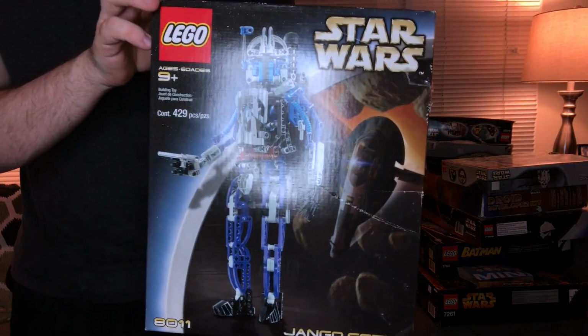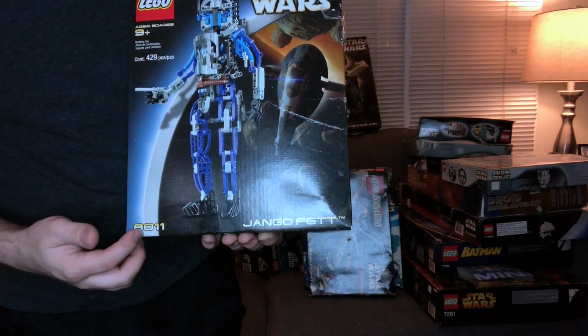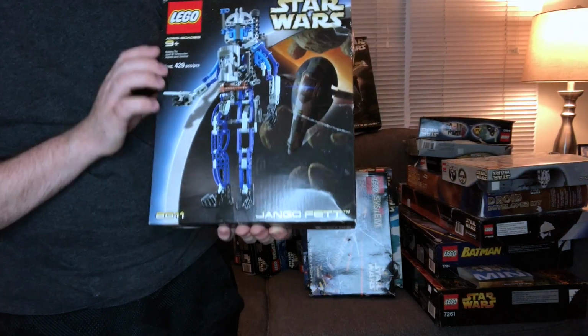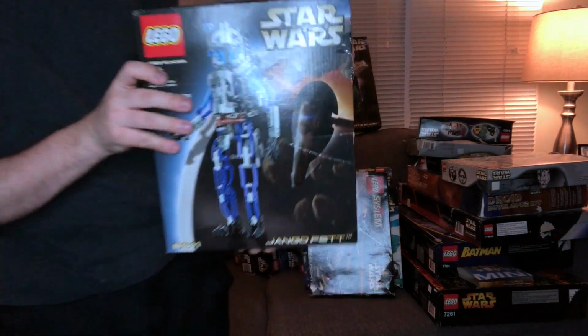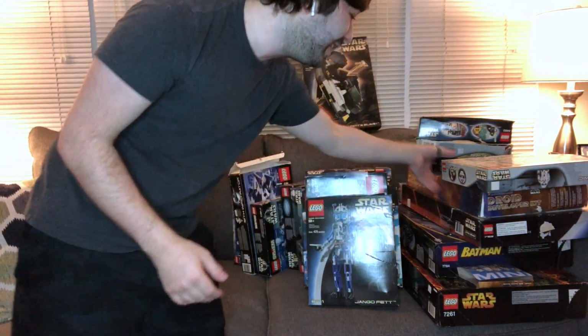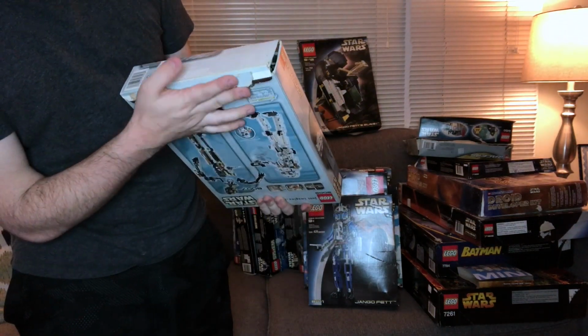Here we've got the Technic Jango Fett. Once again, another very, very cool set. 8011 from 2002. Never had this as a kid. Always wanted it, and now I have it. So all these years later, 2002. It only took me 18 years to get it. Uh-oh. The bottom of that box, I guess, could have used some tape.